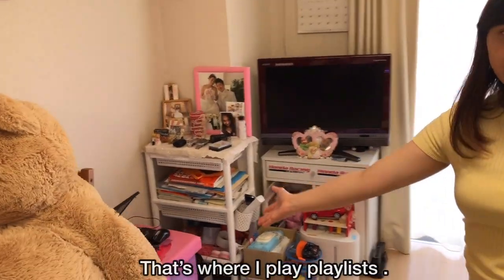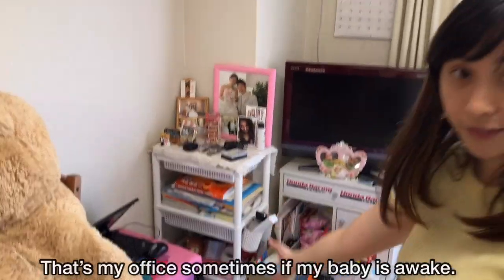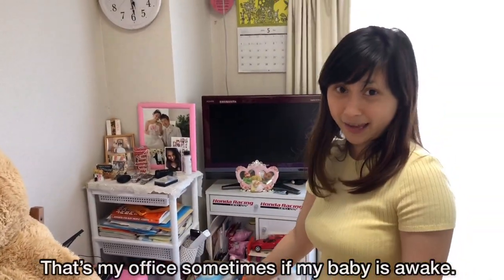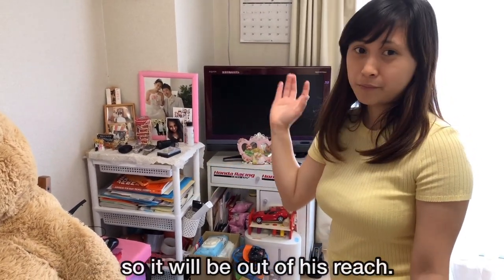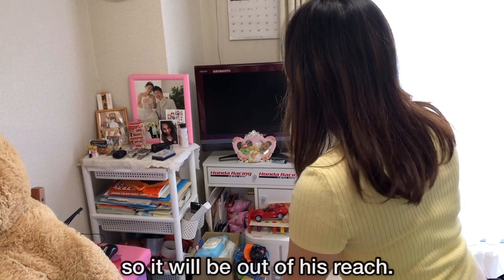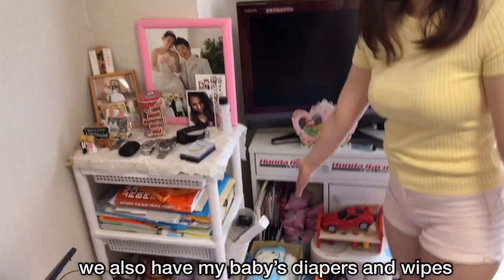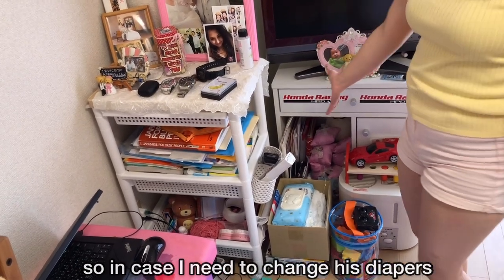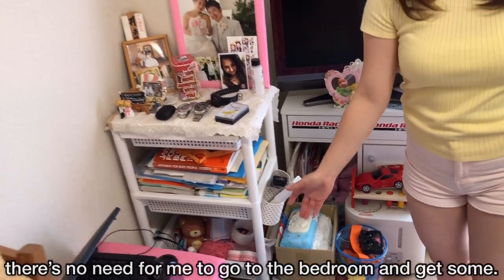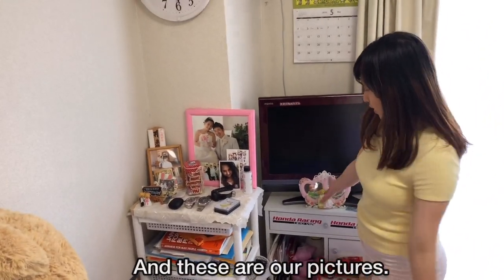That's where I play playlists. That's my office sometimes if my baby's awake. If my baby's awake, I put my PC there so it will be out of his reach. And here as well, we also have my baby's diaper and wipes. So in case I need to change his diapers, there's no need for me to go to the bedroom and get some. And these are our pictures.